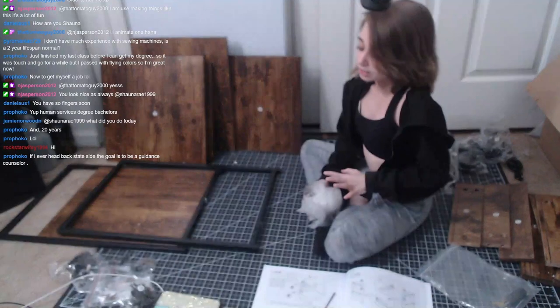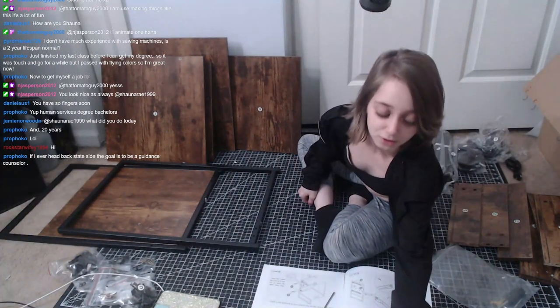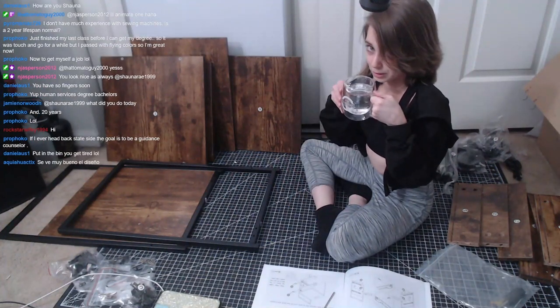Yeah, I did not think it had a metal frame. I mean, it makes me happier knowing the amount of money I spent on it, but it was also like the cheapest one, so I felt like I wasn't spending a lot of money.